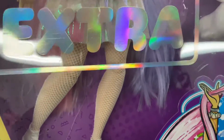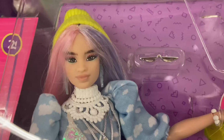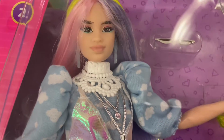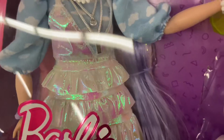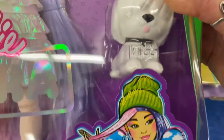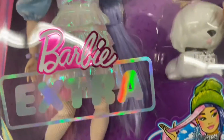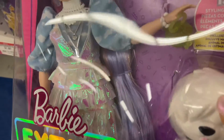Let's just check out her leotards on this one. This one has more of an oriental look on her face. You can see the color of her hair. You can see her little dress. Look at her dog. Her dog says boss. And she's just gorgeous. Look at the hair on that.